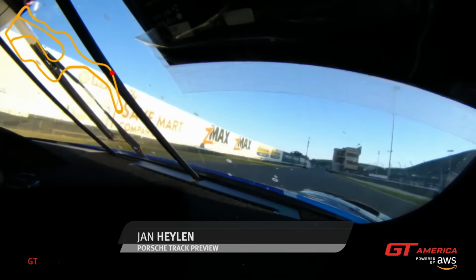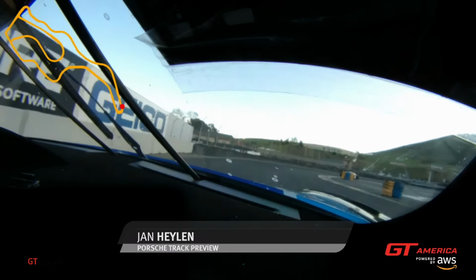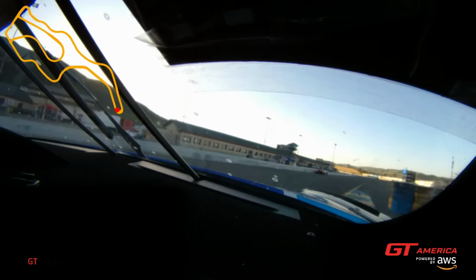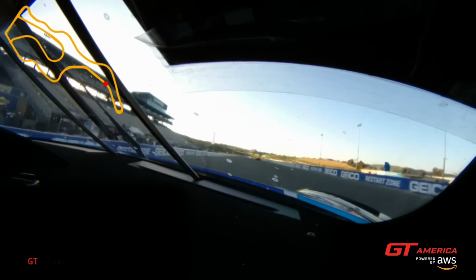Sweeping right, flat out, getting ready for the last corner. Tight hairpin, 1st gear. All about getting a good exit here. Good rotation, hard back to power, and back onto the front straightaway. And that was a lap at Sonoma Raceway in the Porsche GT3R.